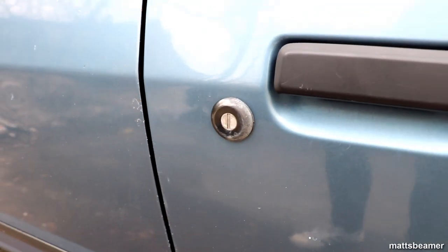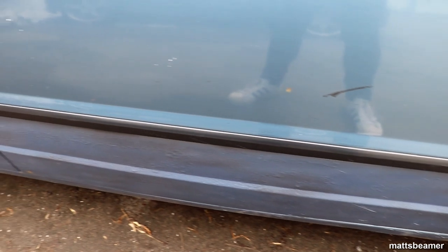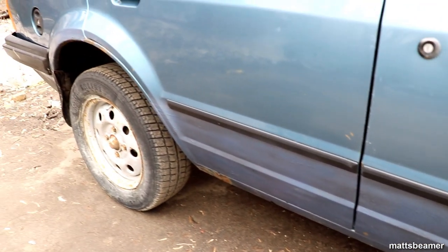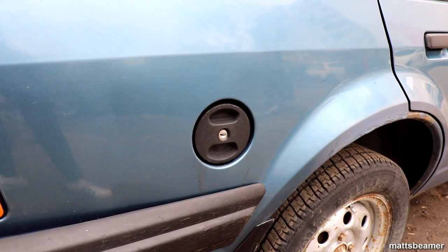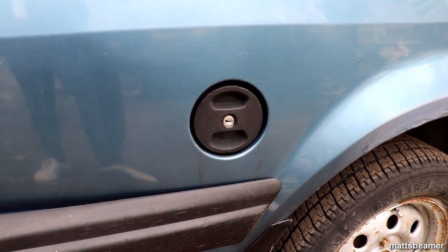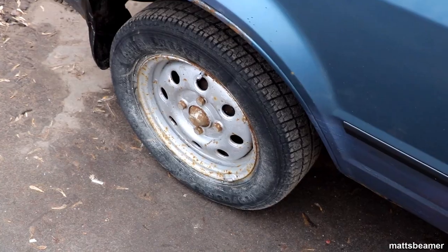Back in the 1980s, it was common for cars to have black rubber trim going down the sides of the doors to help protect the doors from idiots in other cars who like banging their doors into your door. Some random mud flaps. Here is the fuel cap, which needs a key to open it. I am so glad that newer cars have this locked away behind a door.